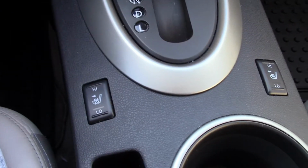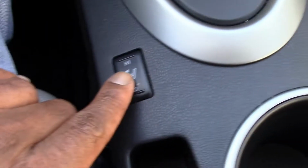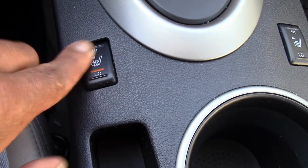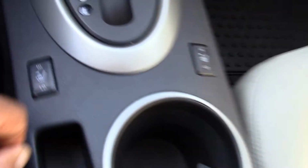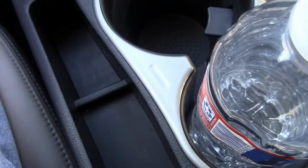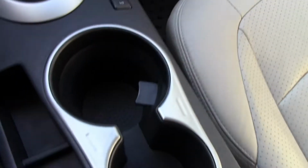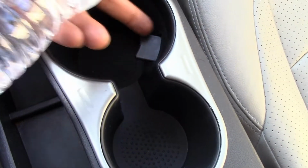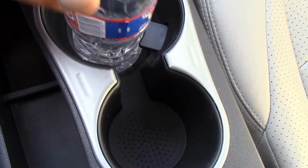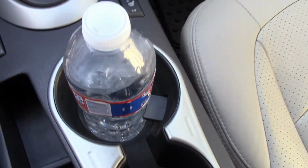Down a little further, it has heated seats for the driver and the passenger. And I believe it's just one speed. Yeah. Well, it's 2 speeds, low or high. All right, and you've got a little slot to put little coins or doodads. And it's got 2 cup holders. One of them has a little groove to keep a small bottle in place. I don't know if it'll keep that in place. I guess I'll find out.